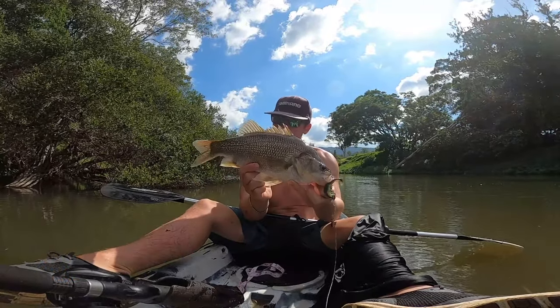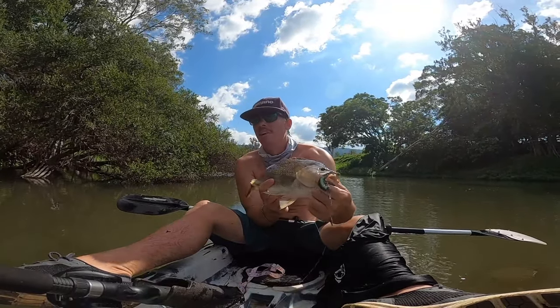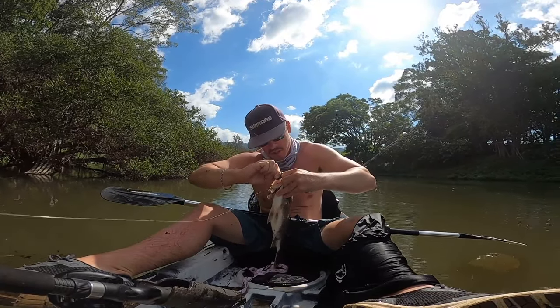Jesus, I've missed a few. But that's easing the pain. Just on that 3-inch minnow again. Put it right up in the back there. I'm just targeting these little patches of shade in between the trees.